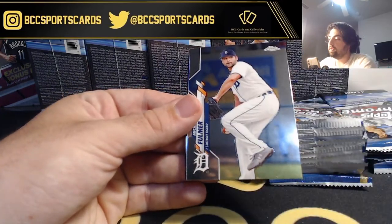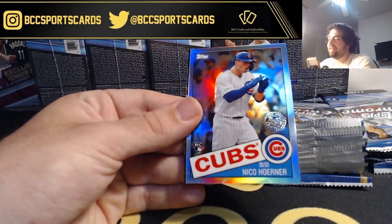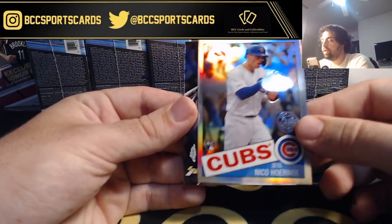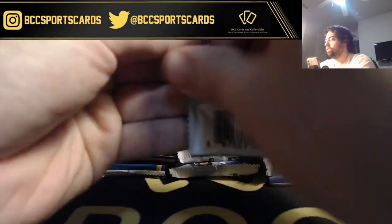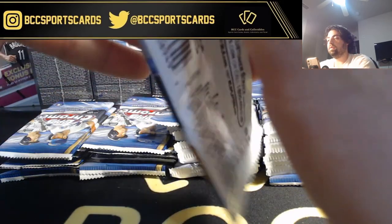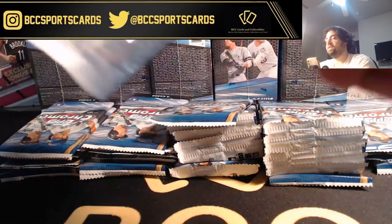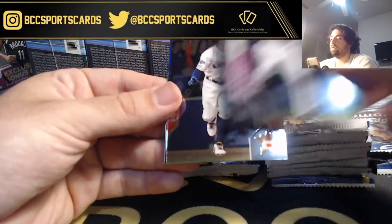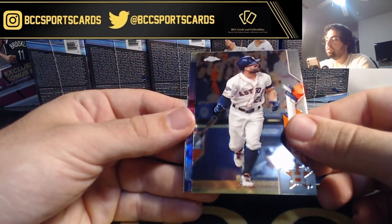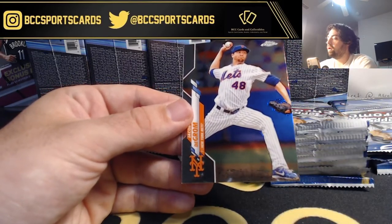Sam Hilliard, Fulmer, got a Nico Hoerner here for our Cubs, 35th Nico, Trent Grisham. Nice little pack there, some Nico 35th and some Trent Grisham. Grisham and the Padres have just been having a heck of a season here. Blackmon, Altuve, got a refractor here, it's going to be for Xander Bogaerts and the Red Sox, then we got a Jacob deGrom.